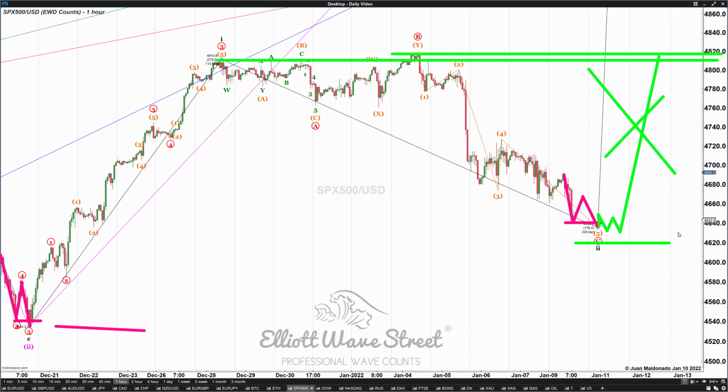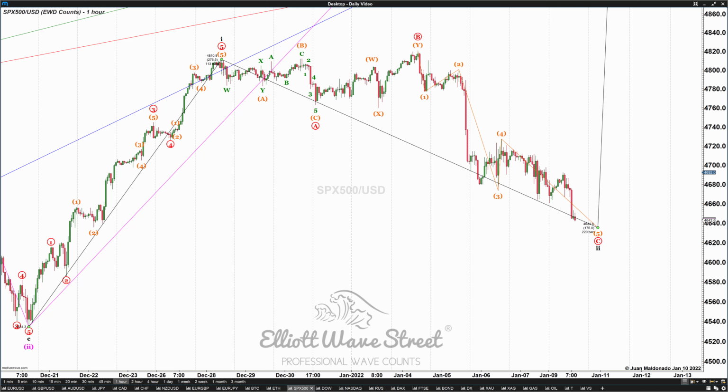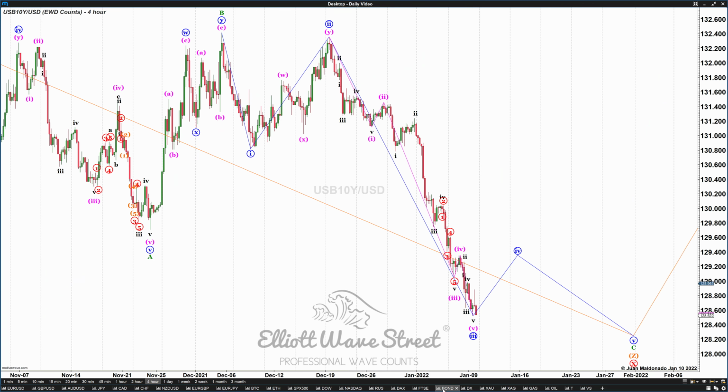So it's a simple trading plan based on the Elliott wave theory, where we can have a really good profit this week. This is the 10-year bond. On the 10-year bond, we have been seeing the price accelerating down. So this is going to continue lower. When the bond is going down, the yield is going up. And that's telling that inflation is not under control yet.